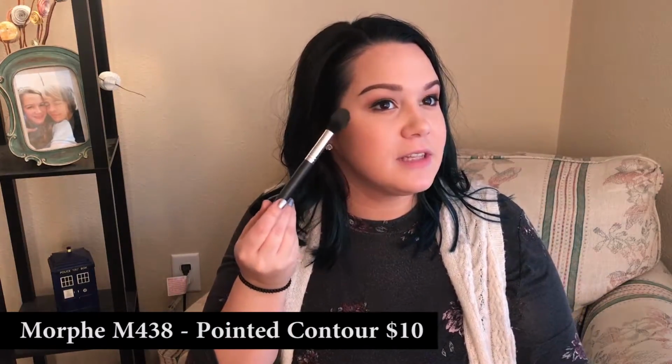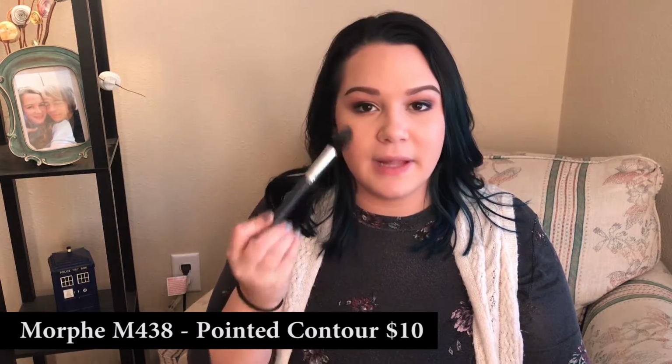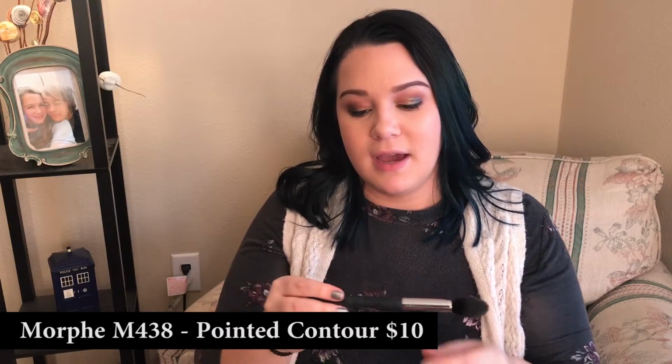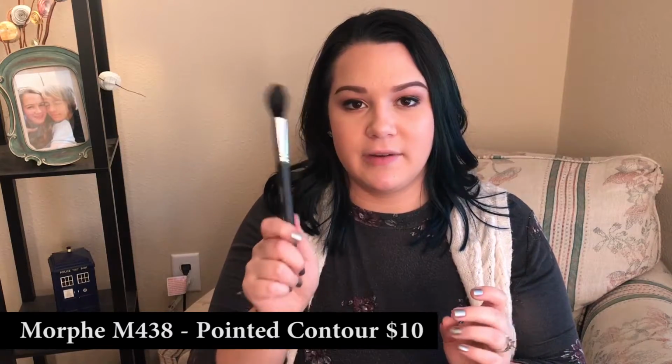And then the brush that I use for my highlight, a lot of people you'll see use fan brushes, and those are fine. I've just found that I really like using a thin tapered brush like this. That way it perfectly hugs the top of the cheekbone and applies the highlight really well. And this is the Morphe M438. So I very much enjoy this for highlight. Okay, so that's it for face brushes.